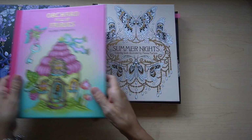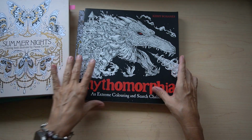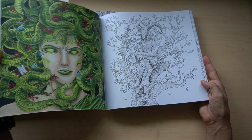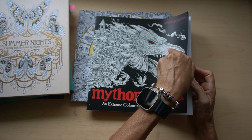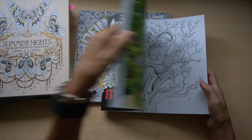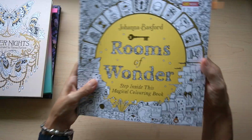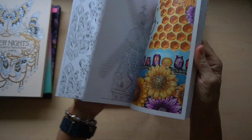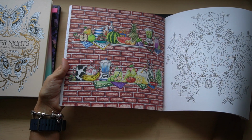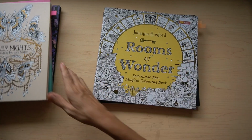If I had to rate them, now we're rating. This is exciting. I would rate this one first. I'm going with enjoyment, rating for enjoyment. So I thoroughly enjoyed doing Medusa. And then I would say it would be the Johanna Basford one, the bricks and the fruits. So I did enjoy doing that one. Took a while, but I did enjoy doing that one.